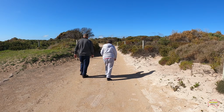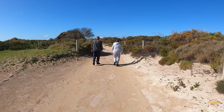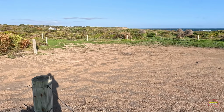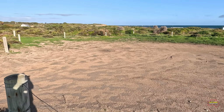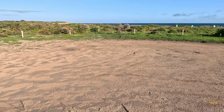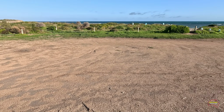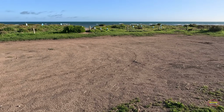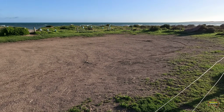From our camping location, we started to head back towards the entrance to Gleesons Landing Campground, and it wasn't very far from where we were camped that there was another site here. Not quite as big as the one that we were at, but I would think it would be quite big enough to easily fit 2 caravans, or certainly plenty of camping tents or camping trailers, whatever you wanted to put in here.